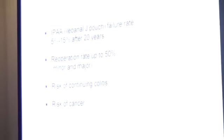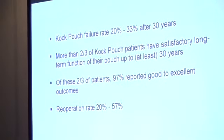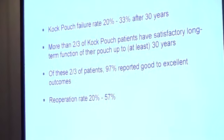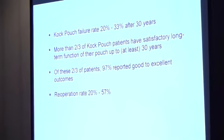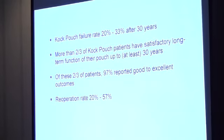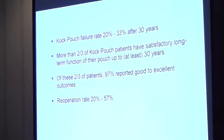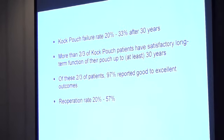Coke pouches have been studied. Let's go back here. For the J pouch, we're talking about 20 years, because that didn't become popular until the early 80s. There's longer experience with the Coke pouch from Europe and from the United States. So we have 30 years. When you look at failure rate, we have to turn it around. So if we look at this the other way, say 70 to 80% of people will have a good functioning, good to excellent, 97% of those people for 30 years.